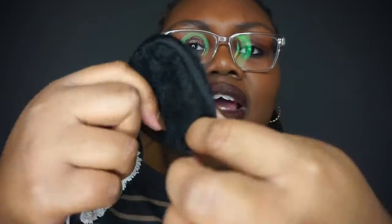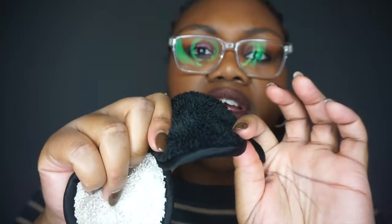This is the Pro. The only thing I don't like with the Pro is that they have some kind of film in the center that makes it really firm. They should have just left it loose like this one. I like the Pro because it is black and it doesn't stain as bad as the white ones because they're black. So yeah, I like them though.